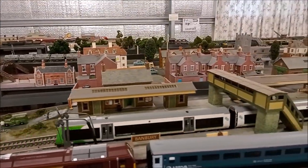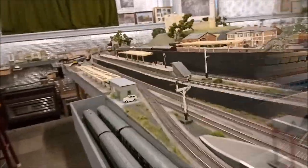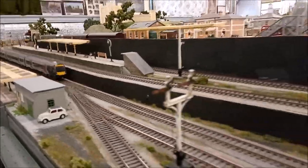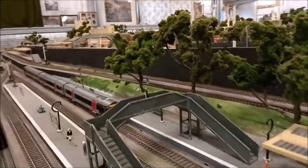See the terminating West Midland service coming into Banbury Platform 2. This has the potential to, technically speaking, stuff things up on the whole of the railway if it starts blocking other trains.